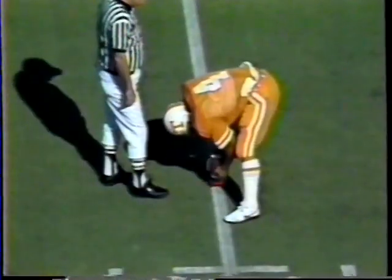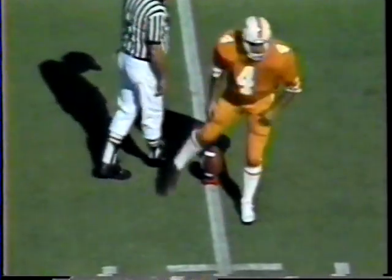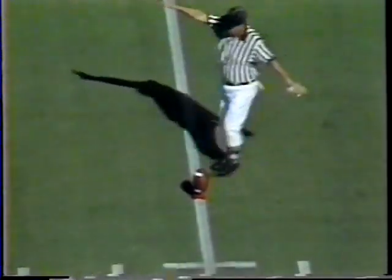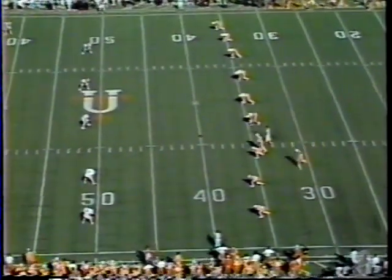Tennessee. Well, it may come back to haunt you, John. When you get a break, then you get the field position and you have to walk away with 3. Alabama, of course, top defensive team in the Southeastern Conference. Great tradition. And Tennessee will be kicking off.